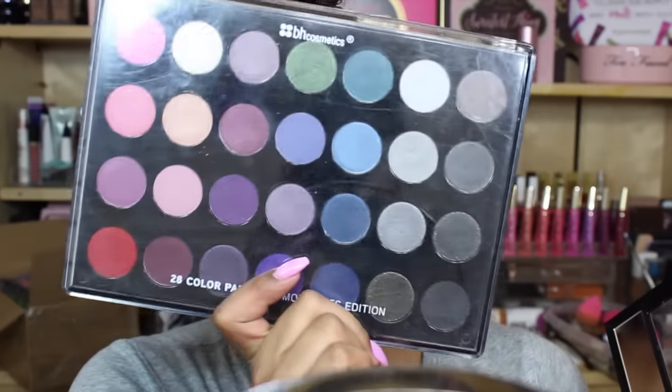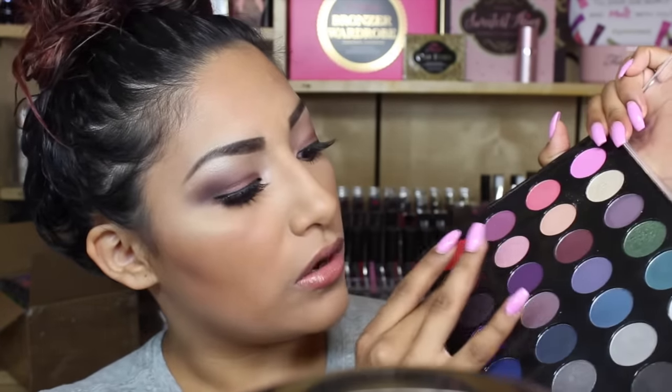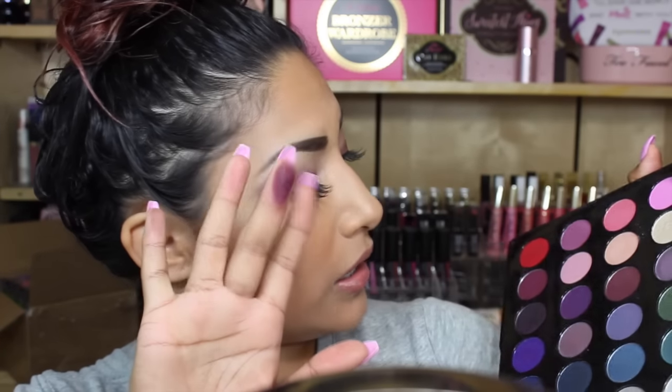$15 for this, and the BH one is $10. BH one is $10, and this is it right here. You can even find these now at Ross. So the pigmentation on the BH is good as well. Let me just swatch this color. I use this color a lot. See, it's really good. The pigmentation is awesome.